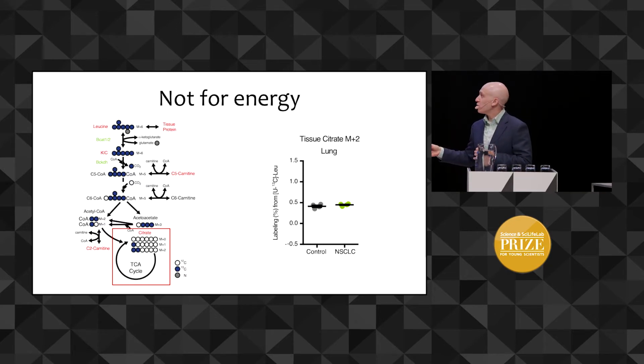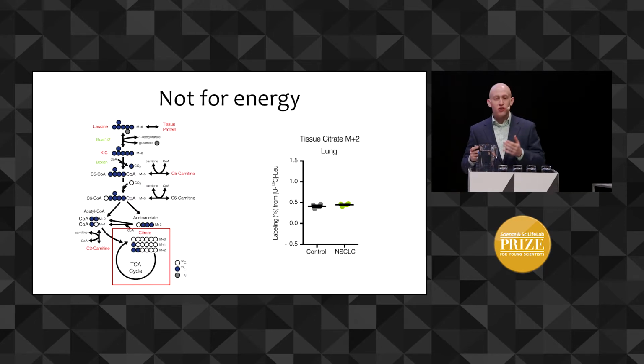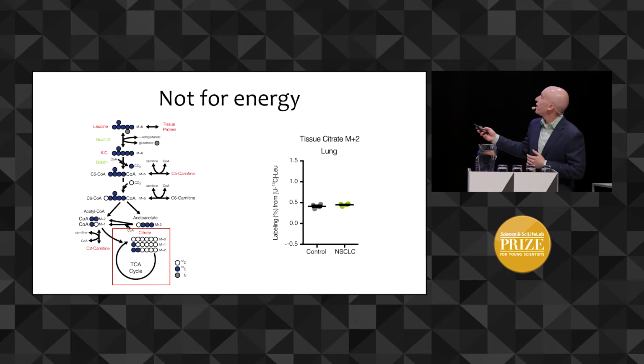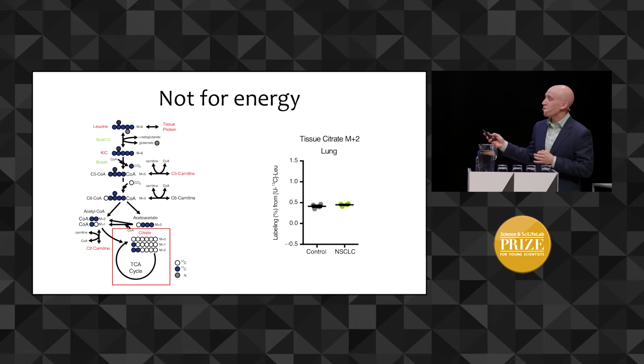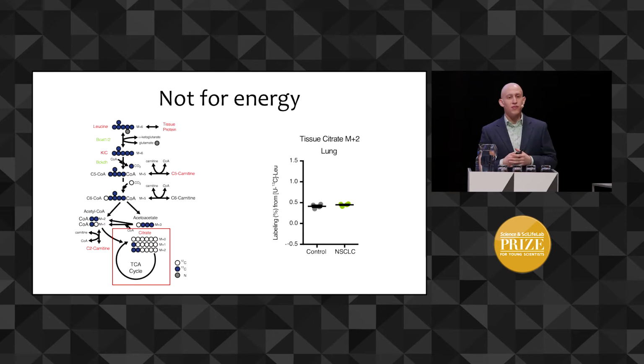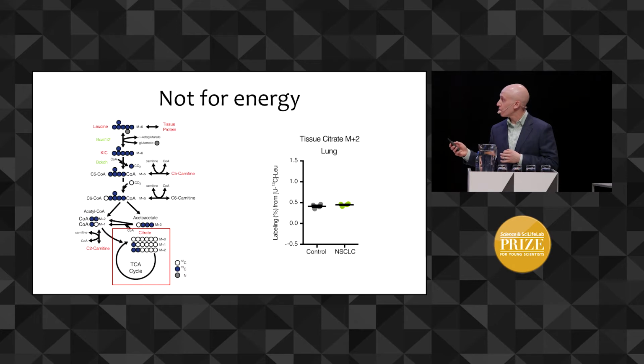So the first obvious place we looked is the TCA cycle, which is how you generate ATP, energy, for a new cell. And so we fed these cells labeled branched chains and then looked at citrate, which is the entry point into the TCA cycle. And what we found is that between the control lung tissue and the lung tumor, there was no difference in how much of the leucine made it all the way to the TCA cycle. So it really wasn't about energy generation for the lung tumors.